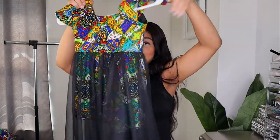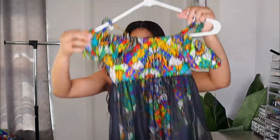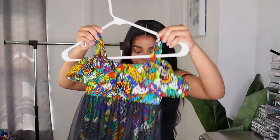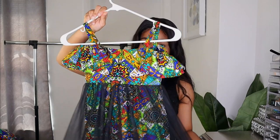This is so cute, guys. This is so, so, so cute. And this is what the hand looks like. You guys can see. So yeah, this is actually the last outfit, okay?